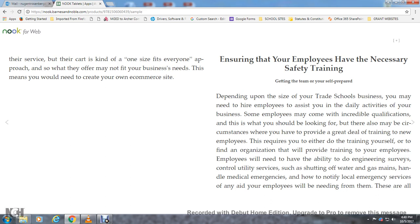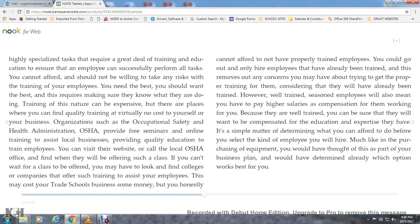Employees will need to have the ability to survey for and control utility services, such as shutting off the water and gas mains, handling medical emergencies, and notifying local emergency services to aid your employees. These are all highly specialized tasks that require a great deal of training and education to ensure the employee can successfully perform all the tasks you ask of them.